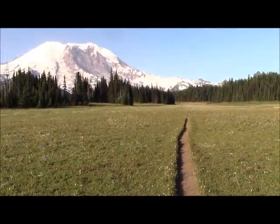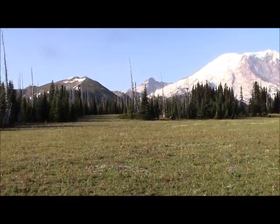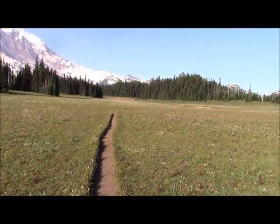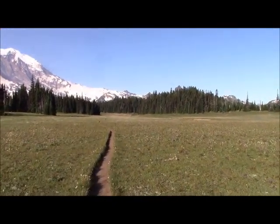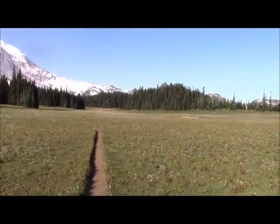Just spectacular. Gino, you haven't been up here in 6 years. As good as you remember? Sure is. Gino actually went up to Owyhee Lakes earlier this week and said there's a lot more flowers up there than there are here.